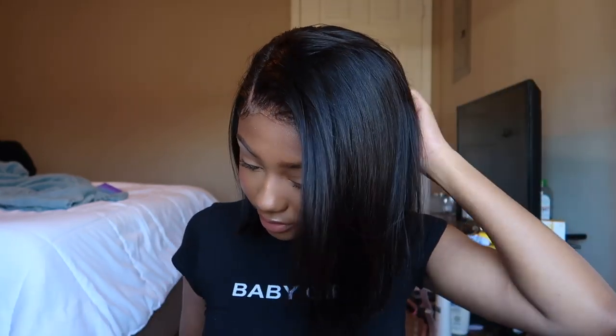Hey guys, so it's morning time now and I slept with a bonnet on and I tied the front down. I don't know how those little baby hairs look. I'm not that good at edges, but I'm just gonna fix this. I have to hurry because I have to go to work. Let me find my comb. Oh, it's right here beside me.